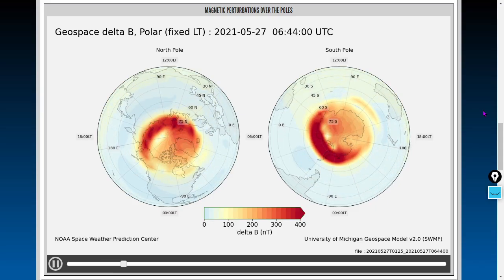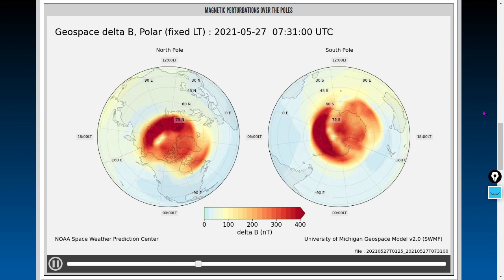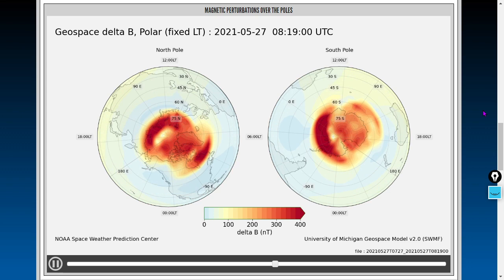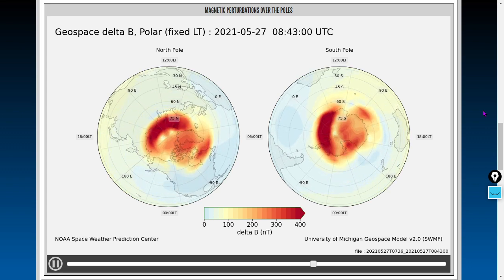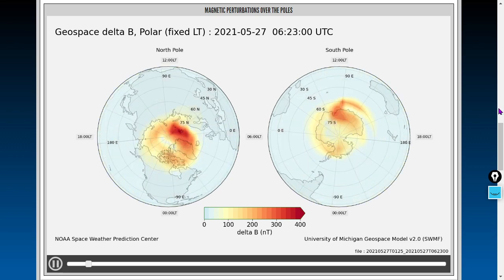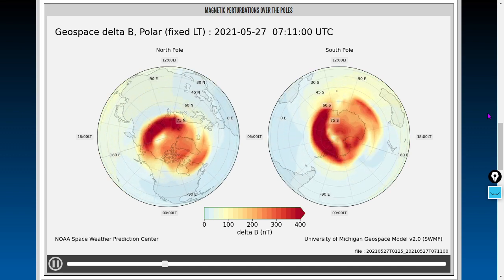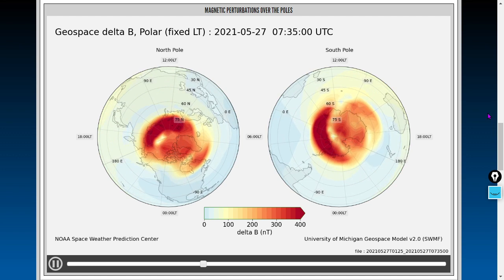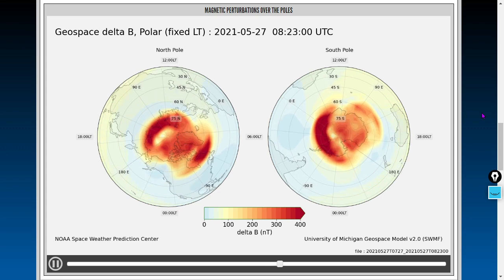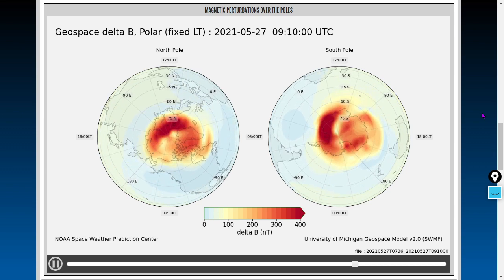Here are changes to the Earth's B field, geospace delta B. Ground magnetic perturbations. So like the last little video we showed you there, this is also 4 hours. And we show these each day, whenever they're available at least, and most days they are, on the daily space weather. We're going to let this play through as it refreshes. And you can see the evidence of 2 geomagnetic north poles there over on the left.